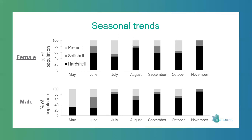Although this year, which is not shown here, we actually started seeing pre-molt males as early as April. So we're seeing that molting is really starting to occur earlier in the year. And again, that could be tying into why we're seeing those spikes in abundance in the early spring and summer.